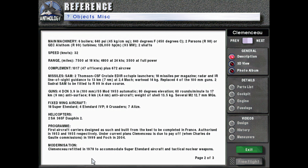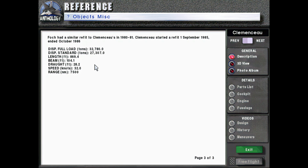Modernization. Clemenceau was fitted in 1978 to accommodate Super-Etendard aircraft and tactical nuclear weapons. Foch had a similar refit to Clemenceau's in 1980 to 1981. Clemenceau started a refit 1st of September 1985, ended October 1986. Displacement full load 32,780 tons. Displacement standard 27,307 tons. Beam 104.1 feet.